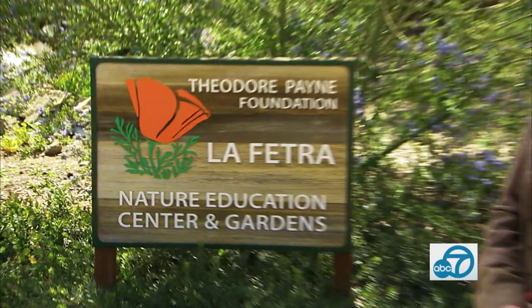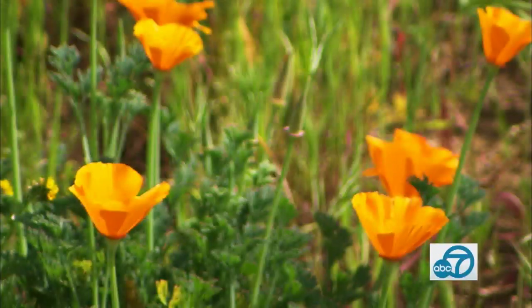Having a beautiful garden can be just as satisfying as having a comfy home. So we found some experts who are ready, willing, and able to give you some free advice on planting a gorgeous California native garden. We're here because we love native plants.